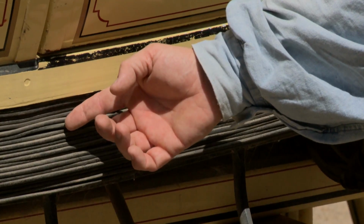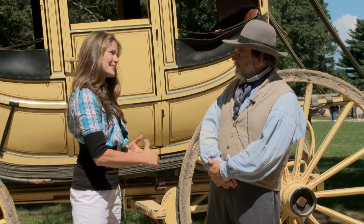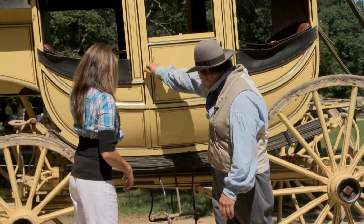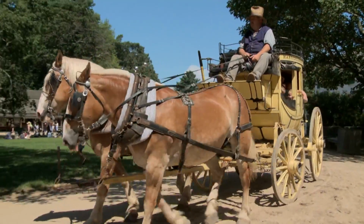Like riding on a cradle on wheels, because the whole body is strung on these leather straps called thoroughbraces, so it more sways than bounces. Oh, okay, so that doesn't sound too bad. Yeah, let's take a ride then. Okay. Oh, wow, this looks good. It's pretty roomy in here.